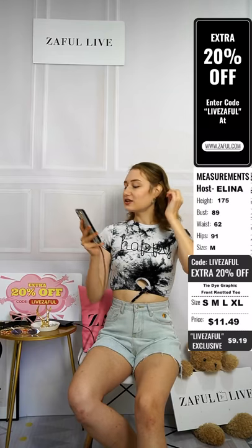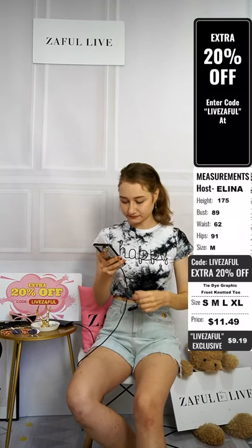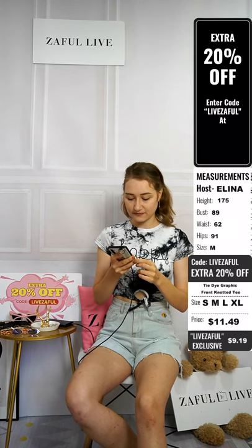I can see you guys. I can see you, so you can leave me your comments. What do you think about this tie-dye graphic front knot tee?